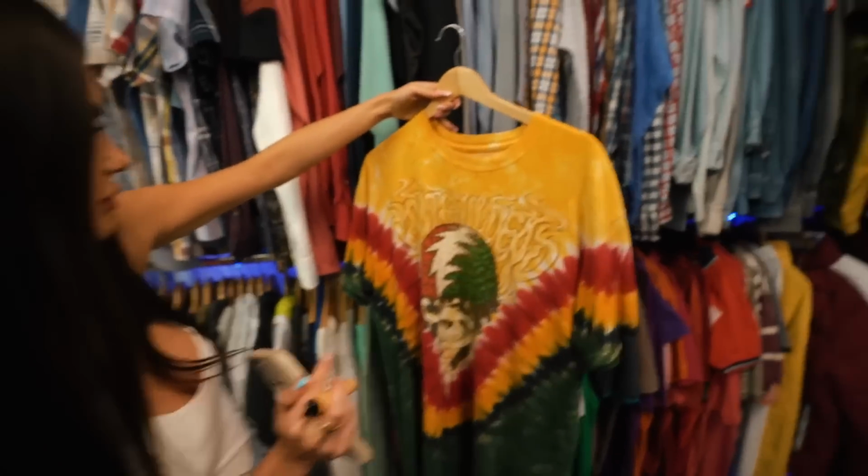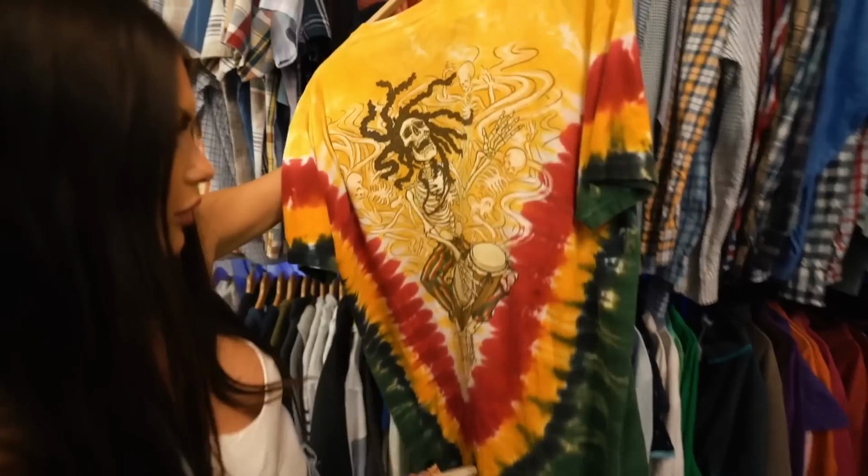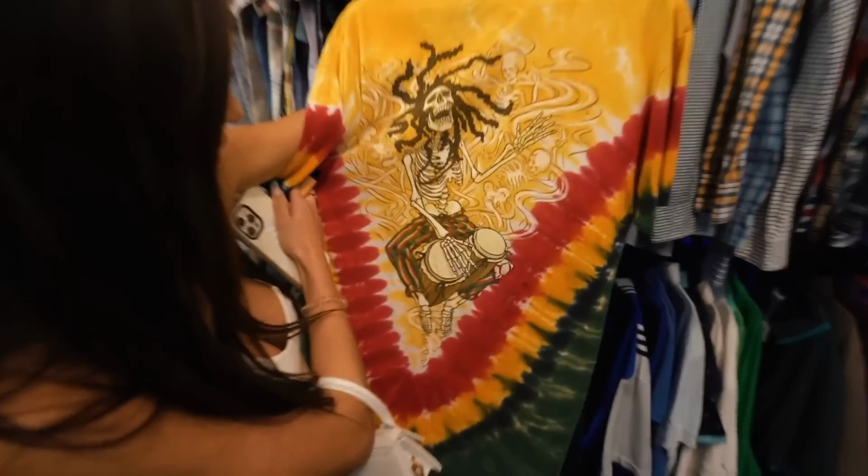Loads of vintage football shirts over there, so if you want to come specifically for football shirts, go to that place. Yeah, Grateful Dead, look. Some crazy font. That is actually fire. Let's look at the Rasta playing the bongos. That is sick. And that is Brick Lane's Vintage Market.